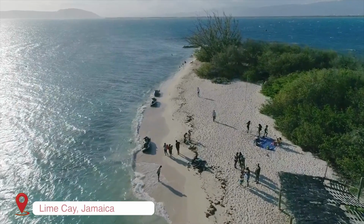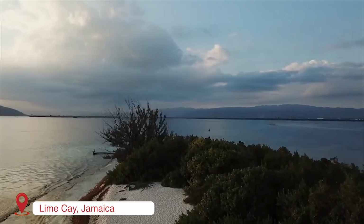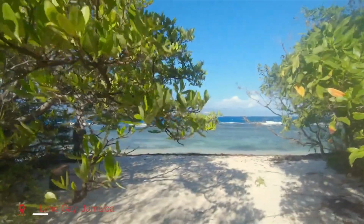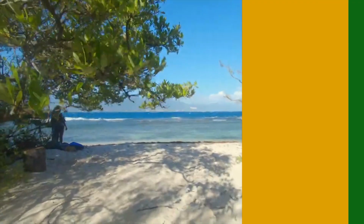If you go to Lime Key, which is like a small island near Kingston, you've got beautiful mangroves and the view of the mountain range in the distance. Actually, I don't see many tourists visiting Lime Key ever. It's more like a local beach for people who live in Kingston.